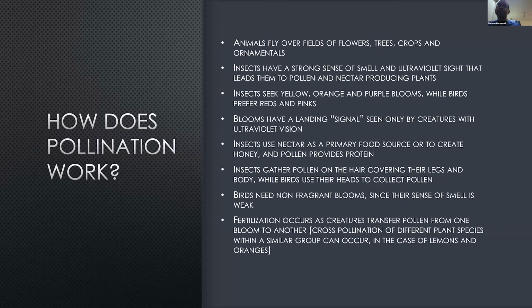So first of all, I'd like to talk a little bit about how pollination actually works. I actually just had this conversation today with some of my coworkers in Extension. But essentially what happens is flying animals will do a flyby of fields, sometimes forests and other locations, and they're attracted there by smell. So when we smell, for example, the mountain laurel and the strong grape Kool-Aid smell, that's going to be increased by probably like 100-fold for most pollinators. They're going to smell that so strongly, but they're also going to combine that sense of smell with ultraviolet sight. So they're actually going to see a whole bunch of really bright colors that are directing them to where the pollen and the nectar is.